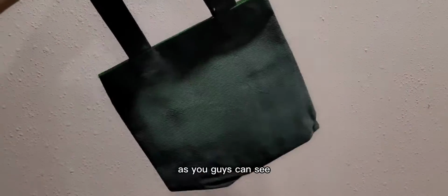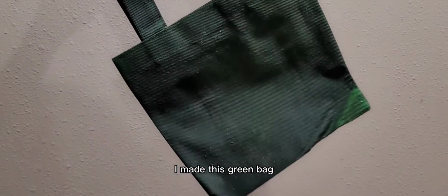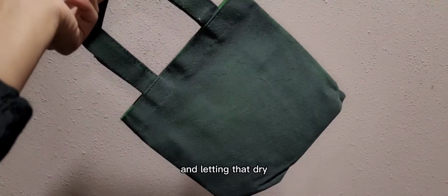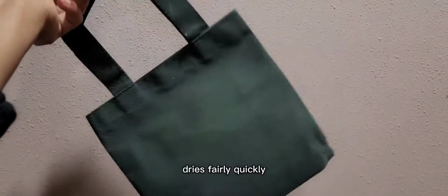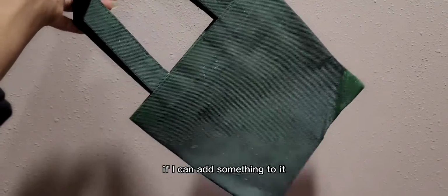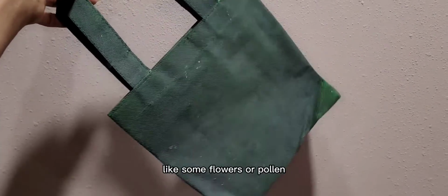As you guys can see, I made this green bag. It was once green, all the way black now, just by spray painting it outside and letting that dry, and spray paint dries fairly quickly. So now that I have a black base, I want to see if I can add something to it, like some flowers or pollen.